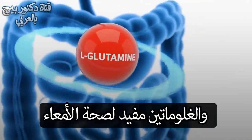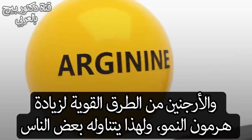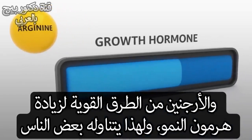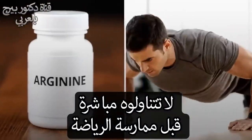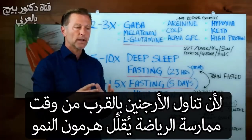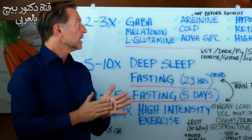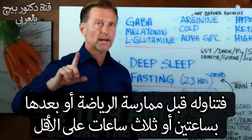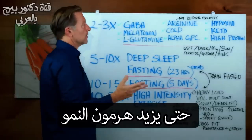L-glutamine is something that is really good for gut health, but it can also increase growth hormone. Arginine is also a potent way to increase growth hormone. Some people are taking it, but there's a catch-22. You do not want to take it right before you work out, because if you're combining arginine too close to your workout, it'll actually lower growth hormone. So if you're going to do arginine, you want to take it at least 2 to 3 hours before the workout or after the workout to be able to have an increase in growth hormone.